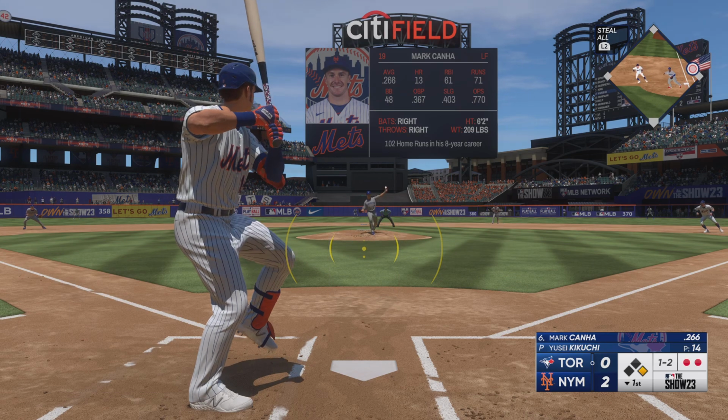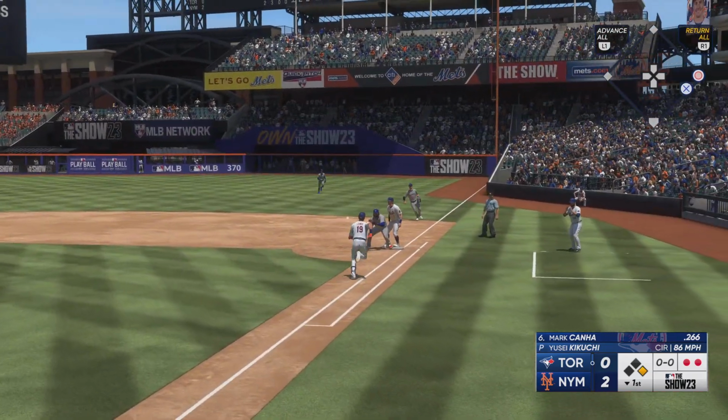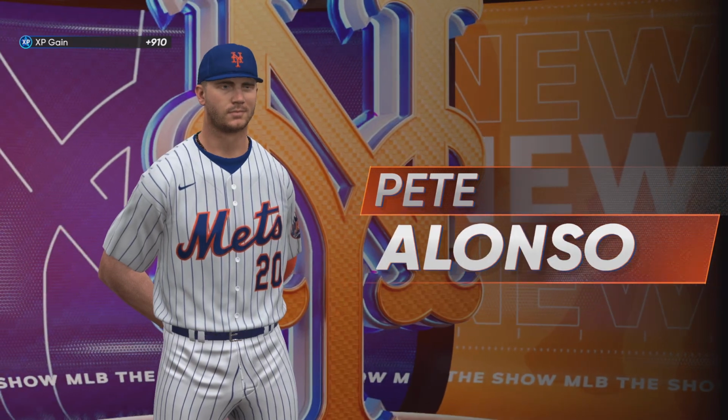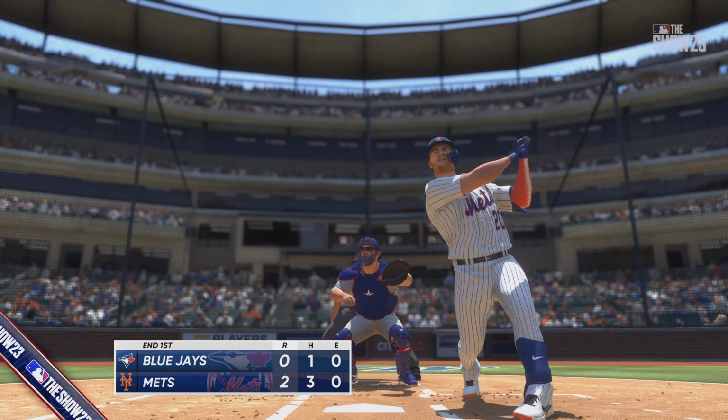The 1-2. Little trouble with this one behind the plate. Throws to first. Play made. That ends the inning. But two come across to score in the inning courtesy of this two-run homer. It's now a 2-0 ball game.